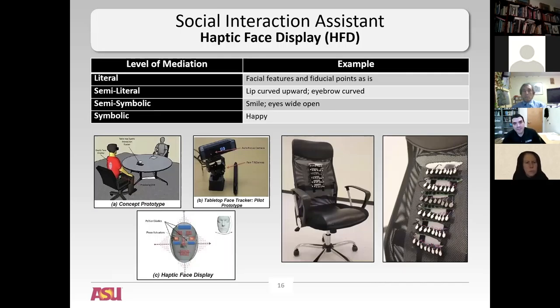Next step, we built this haptic face display. So it's a two-dimensional vibrotactile array. It's a 6x8 array of pancake motors, just embedded on a basic ergonomic office chair. And just simple video technology, a webcam that could be mounted on a tabletop to face your interaction partner.